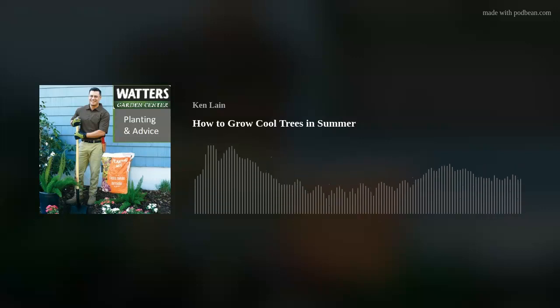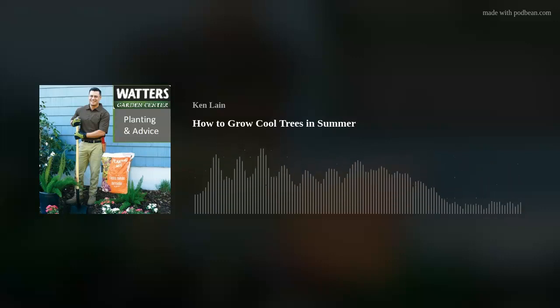Sounds good to me. Okay, and you were going with the dwarf sizes. Yes, I love it. So most of the ones we got in are apples. But we did get one Bartlett pear as well. Oh, self-fruitful, good. Bartlett pear, self-fruitful, dwarf size.